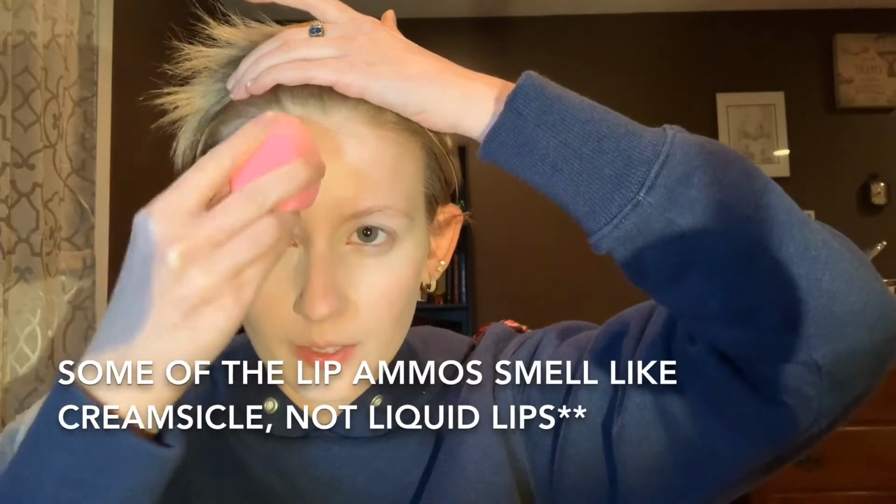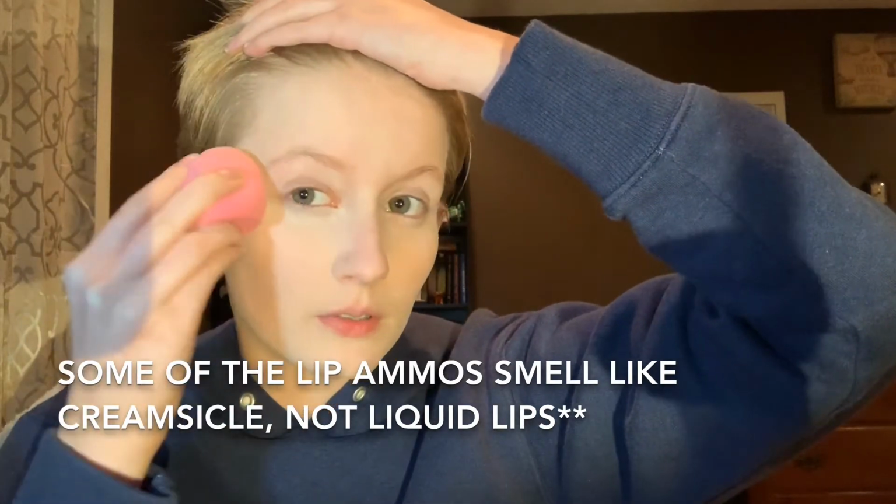I'm trying to use a little less for the rest of my face. It smells like cotton candy, and it does smell good. But once it gets on your skin, I can't really smell it anymore. I'm only really smelling it when I'm dipping the sponge in and running the sponge under my nose. And it's not an overwhelming smell. I do like it, and I don't usually like candy scents. I have to admit that I'm not a huge fan of Jeffree's other fragrances. Some of his liquid lipsticks are fragrant. Some of them smell like root beer and some of them smell like creamsicle, and I'm not a huge fan of those. But I do like the smell. The concealer is not fragranced.